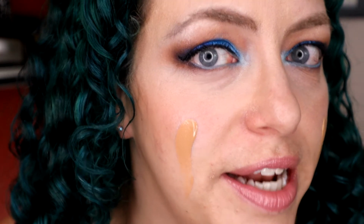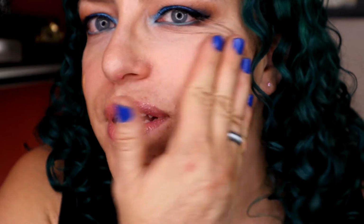Both of them look too deep for me, right? What did I order wrong? What even? I'm gonna take a photo of either side and then hold them up. I don't know, man. This one looks a little more yellow and that one looks a bit more orange, and neither of them are my skin tone.